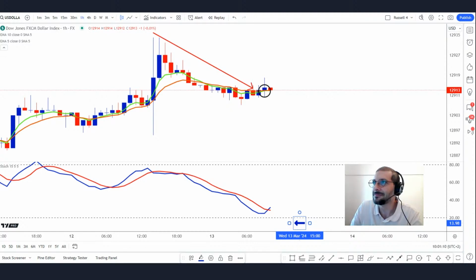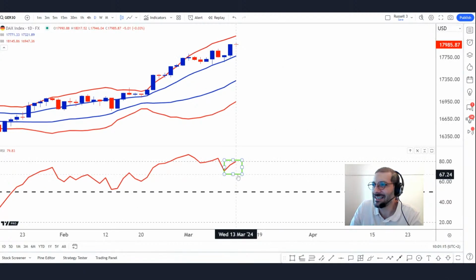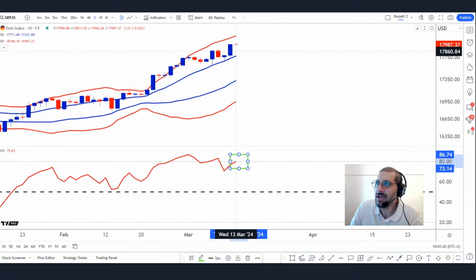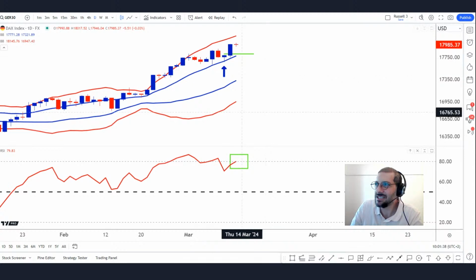Okay, here's the DAX daily. Just watching the DAX showing signs of going overbought. We are in zone 1. We are in zone 1. And here is the reference candle, right? Here's the reference candle. So let's just take a look and see.